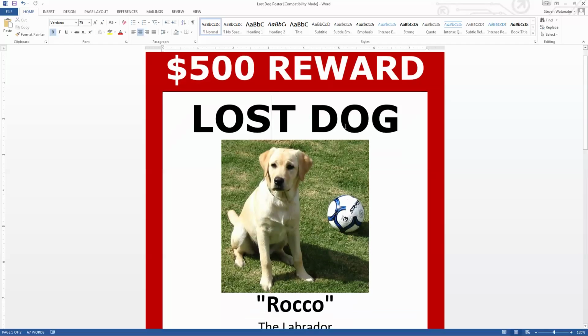Next thing we have is lost dog. Okay, and this is very simple. Most flyers have this. It's very generic, but the idea with this, again, is we don't want to have fancy writing. We want it to be very clear, concise, and very high contrast, so that people can see it from a large way away. Okay, and so that's why we have black on white.